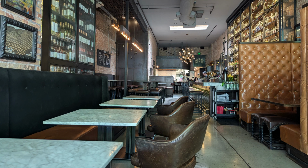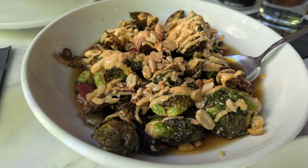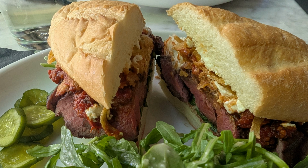We went to White Horse Spirits and Kitchen. This was delicious. It was a great choice, very busy for lunch. We really enjoyed the Brussels sprouts with the Asian sauce and peanuts, and I really liked the steak sandwich. It had a great sauce and cheese, and the steak was cooked perfectly.